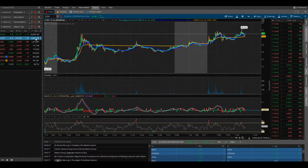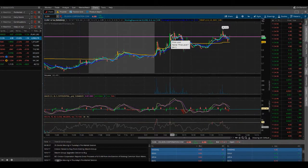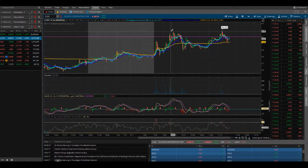CLSN is the next one on the list. I'm sorry, we drew our line at $4.10. Let's see what it did. It broke our line right here at around 9:55. By that point, I wasn't trading, but you could have gotten in at $4.10 and gotten out at $4.18. If you would have set a stop loss, you would have probably got taken out here, depending on how comfortable you are with a stop loss.